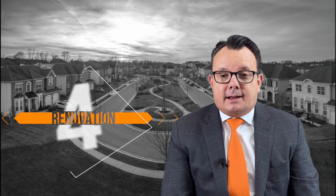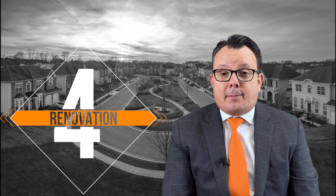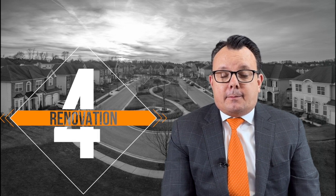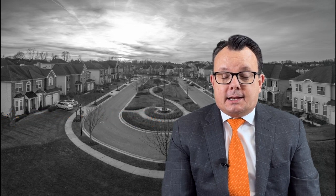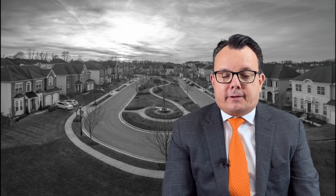Okay, and here's where our system really kicks in, and I think this is the fun part of the process, is getting the property renovated. And I really spent a lot of years trying to hone in on this and get everything just organized so the chaos is taken out of it.